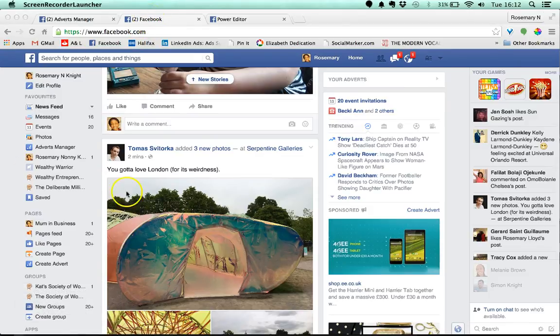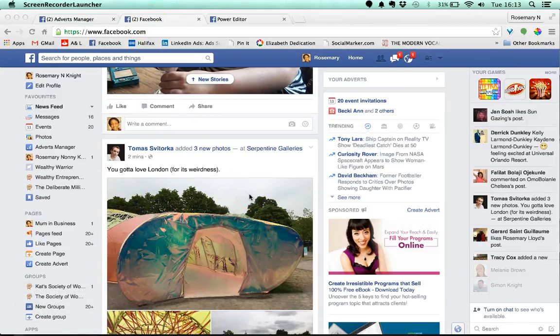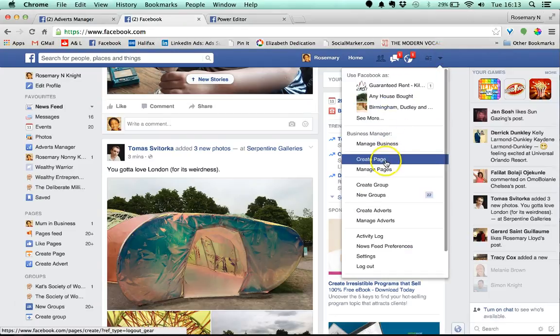First and foremost, this is generally the page that you would see on your Facebook profile anyway. If you do not have a Facebook page, you will need to set up a Facebook page first. How would you do that? You would very quickly go over to the down arrow there, and you'd create a page. It's very, very straightforward. That's how you'd get sorted.